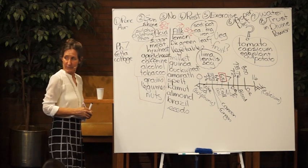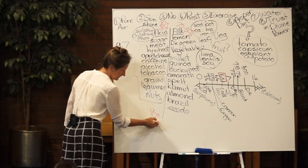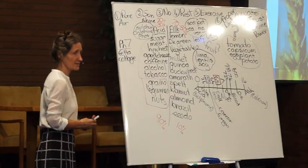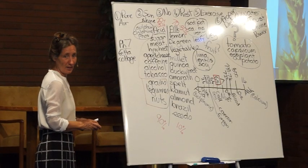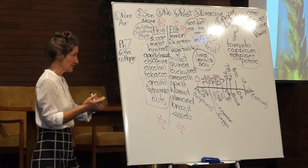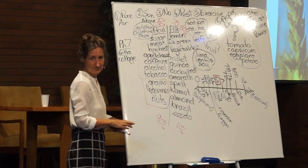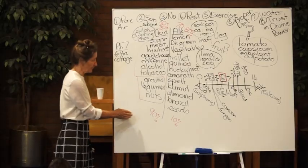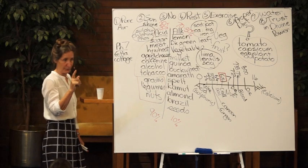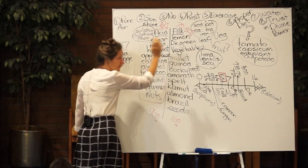How many people today are eating 90% acid? 10% alkaline? This is the diet I just described before. Cereal and toast for breakfast, sandwiches for lunch, pasta for tea, maybe biscuits, cakes, mid-morning, mid-afternoon. That's almost 100% acid. The easiest way to alkalize your food program is to eat more vegetables, more greens.